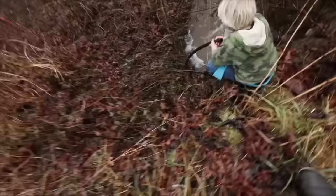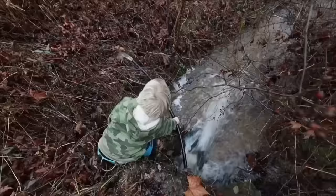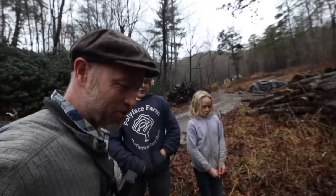Pull it away from the wall so we can see it. Look at that. Whoa! There it is! It's a big day! Do you guys get it? We have water throughout all our 2 acres. That was one of our goals. Yay! Water established. Check.